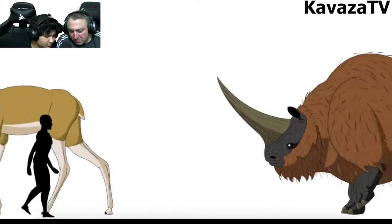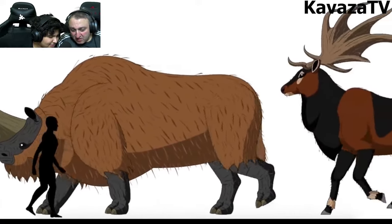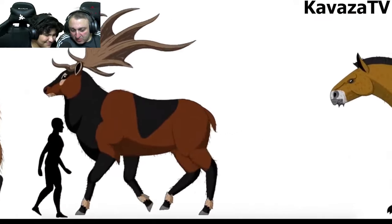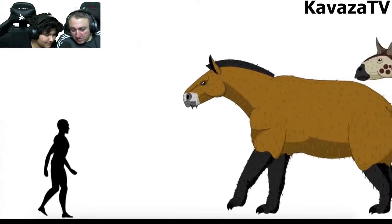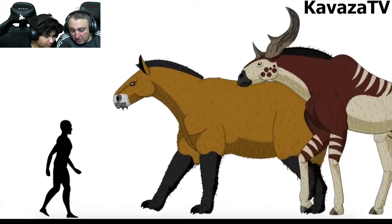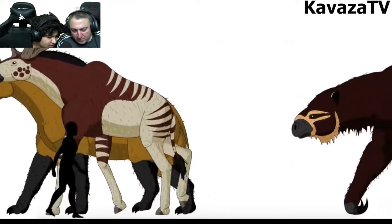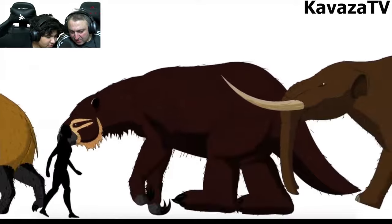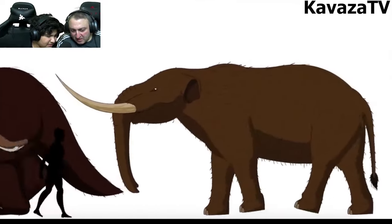Looks like a rhino, huh? But what the? Look at the size. Look at the unicorn. Unicorn. This horse? The horse, huh? Or it's different. Look at it. You can see that it's different. It's similar, but I think it's not.